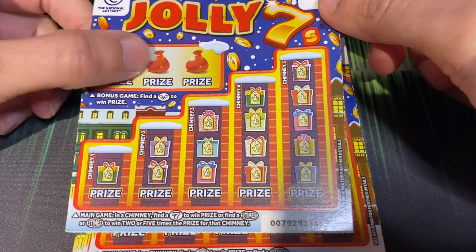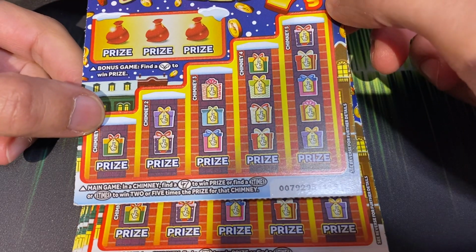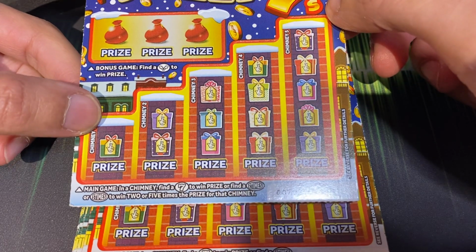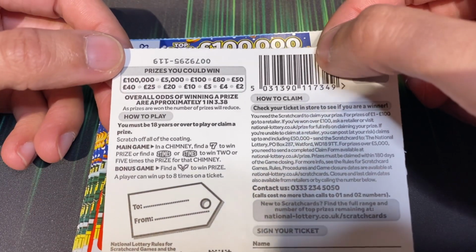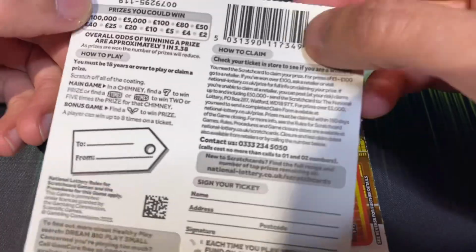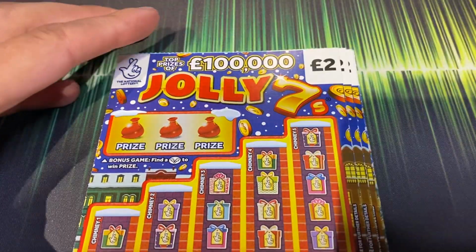You've got a bonus game at the top where you've got to find Holly and win a prize. And on the main game, you've got to find a 7 or a 2 times or a 5 times to win 2 or 5 times the amount shown in the chimney stack. So prizes 2, 4, 5, 10, 20, 25, 40, 50, 80, 100, 5,000. Top prize of 100,000. That's a lot of prizes there. That's only because of multipliers. So let's get into it.